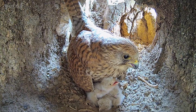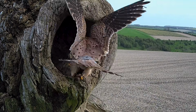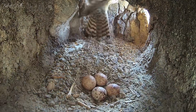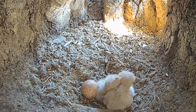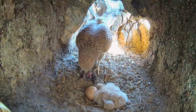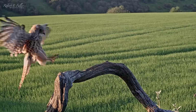First-time parents Jeff and Jenny have done so well. It's been incredible to watch them pair up, lay eggs, and welcome 3 healthy hatchlings. They've now got the tough job of raising the chicks, but I'm sure these hard-working kestrels are up to the challenge.